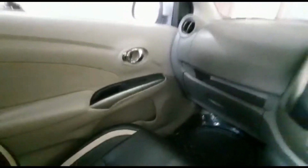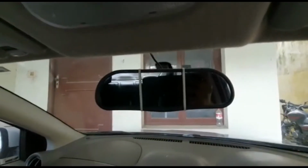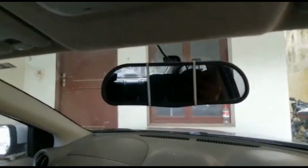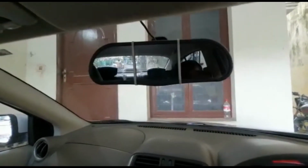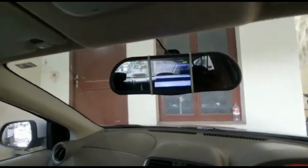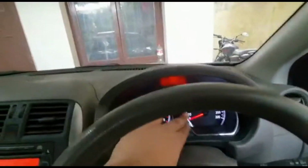Got good space to keep all your things. Four power windows, a central automatic climate control. This guy's even put a rear camera and sensor. I wonder why it's not switching on now. Oh yeah, there it goes. So this car has done only about 40,000 kilometers.